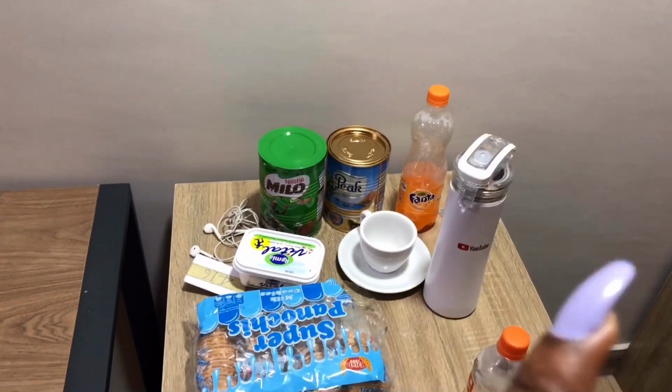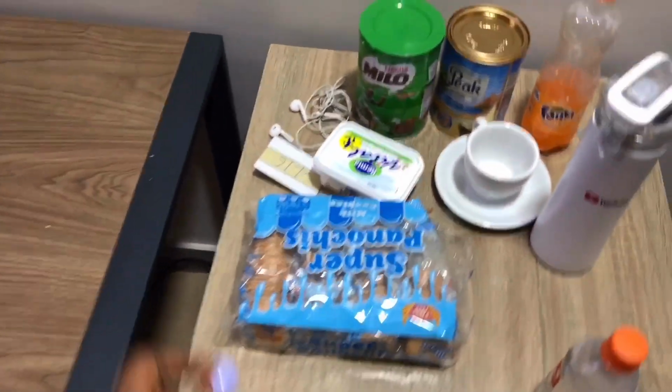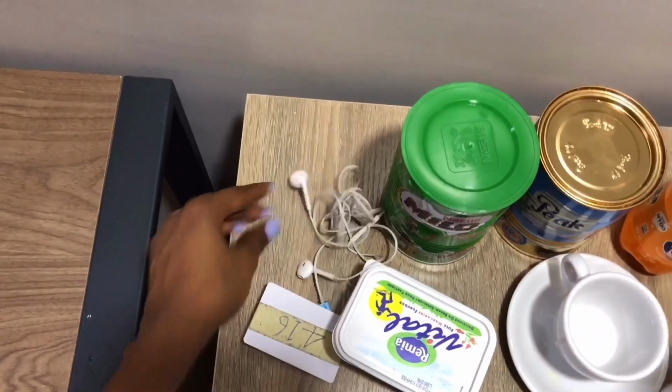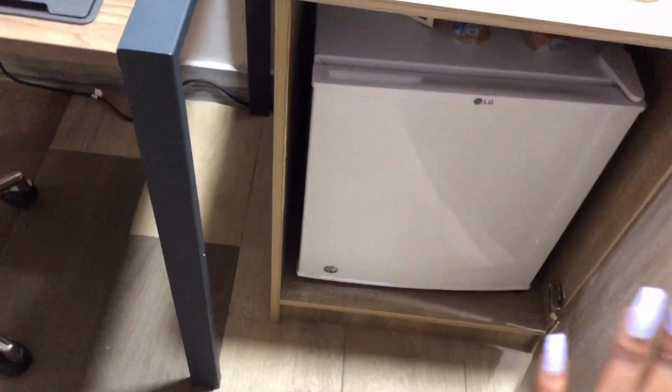I got Fanta because there was no Coke. This is butter. And this is my earpiece, and this is my card, my key or whatever. Then this is the fridge area. I'm not gonna open the fridge for you, because I don't know what's inside. There's a lot inside, actually.